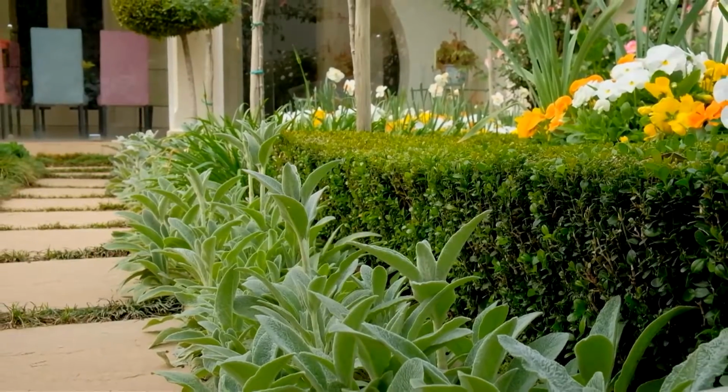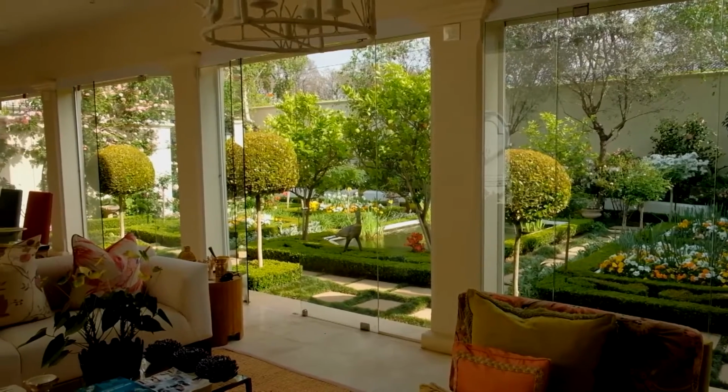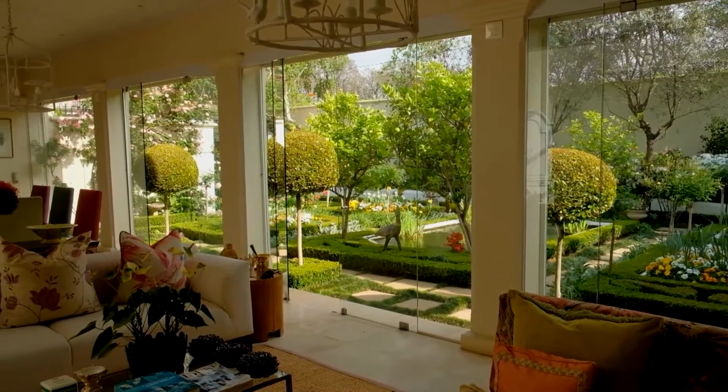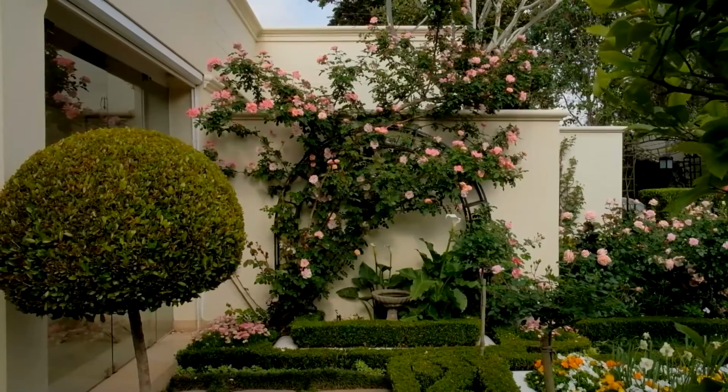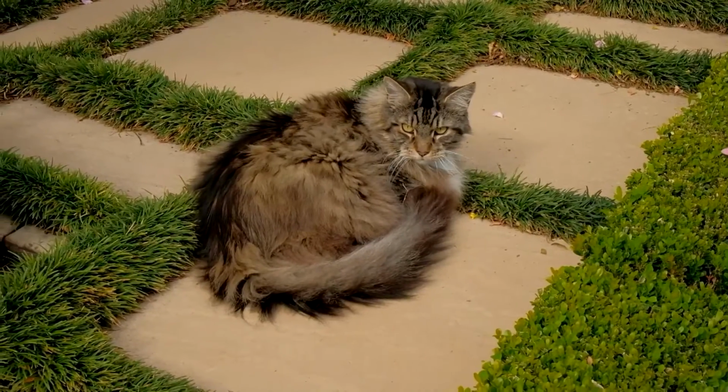When the new owner moved in about 5 years ago, it didn't matter too much that the garden had fallen into a sad place. Because it had some decent bones, the owner, with the help of his trusty gardeners and some specialist contractors, got stuck into the revamp.